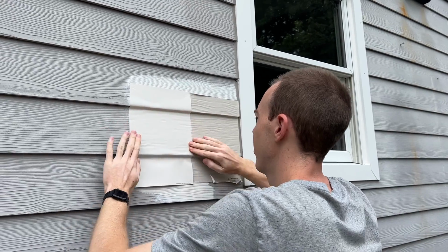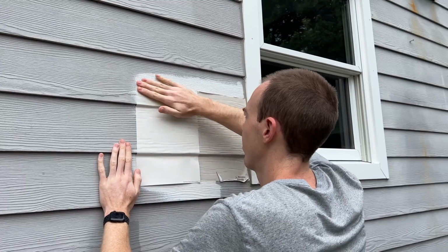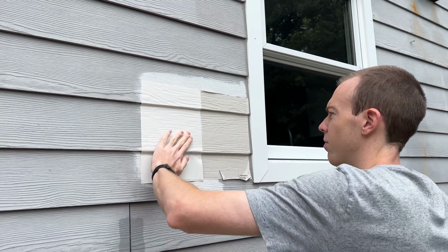Also, the samplers are so cool because you can literally see the texture of our siding. And the Revere pewter one has been out in the storms and the rain for weeks, and it has stayed stuck on.